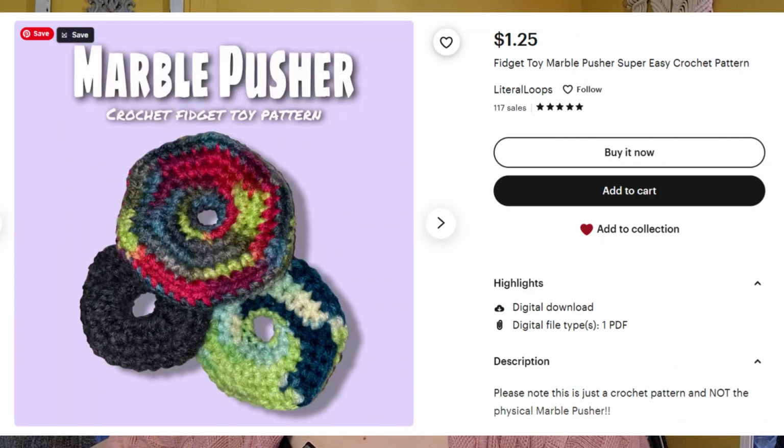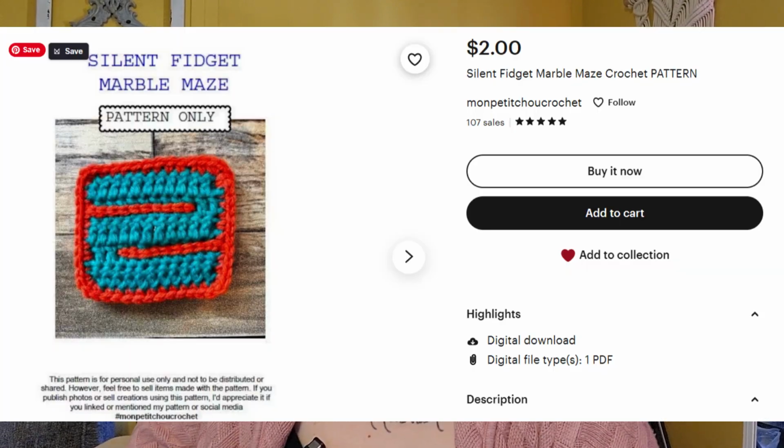at markets. So the first pattern are these fidgets from Literal Loops on Etsy. I made and brought these to my last market, and you can see my market crochet video. I'll link it in the cards wherever side it comes up on. The next pattern is also a fidget. It's like a marble maze type fidget, so it's the other one from Mon Petit Chou Crochet. I probably butchered that, so I am sorry.